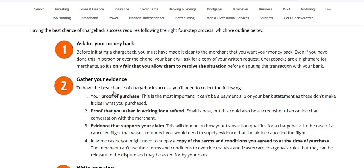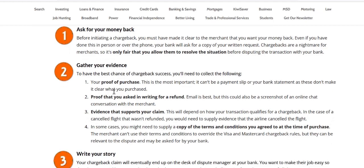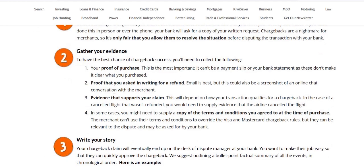And then second to that, you have to gather the evidence which you need. So the first thing is going to be your proof of purchase, and that's really important. That can be the delivery slip, exactly what you bought, or the confirmation emails that you received if you bought something online. And then, of course, it's step one again, the proof that you asked in writing for a refund. So you can screenshot anything there or use the email.